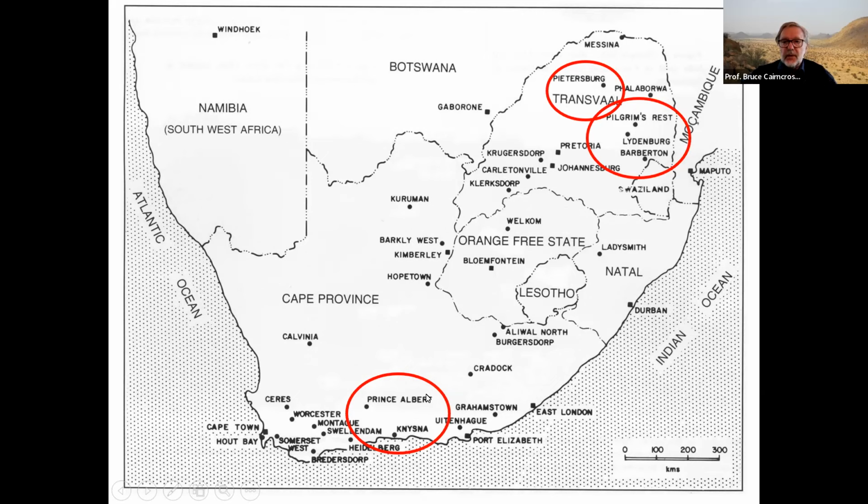But this was all pre-1886. But once word started to spread, and maybe it should be emphasized that these miners and these prospectors were traversing the country at the time. So they were traveling up north, and they were actually walking over what would become the Witwatersrand goldfield and going north to where these gold rushes were occurring.